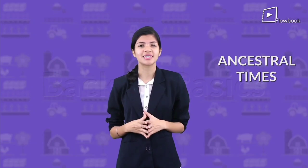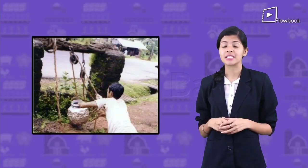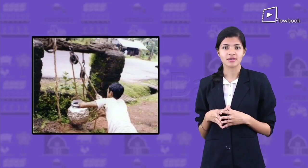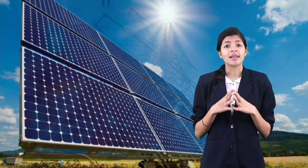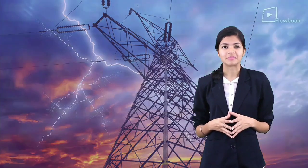So, the traditional method of irrigation, which has been practiced since our ancestral times, includes cattle or human labor to obtain water from these sources of irrigation, such as wells or tube wells. A pump, a chain pump mechanism, or a pulley system is incorporated in these areas to lift the water. Diesel, solar energy, and electricity are required for the functioning of these pumps.